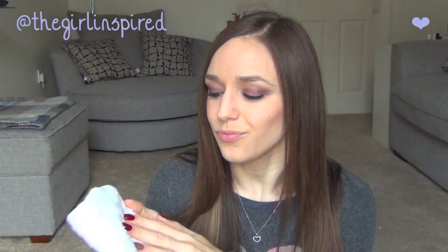It's just so nice to put a warm face cloth on your face at the end of the day. And it still gives that exfoliating effect without being too abrasive, so I really love this. I've got loads of these, and I don't even want to use my muslin cloths anymore because I have this. So this has definitely been a favourite.